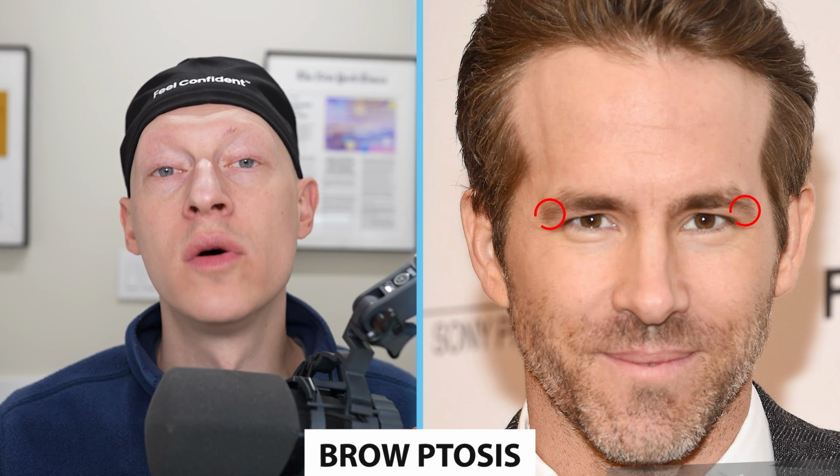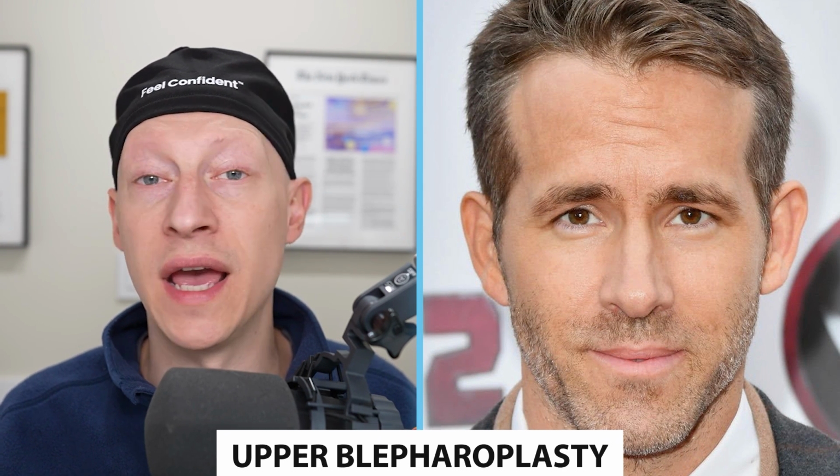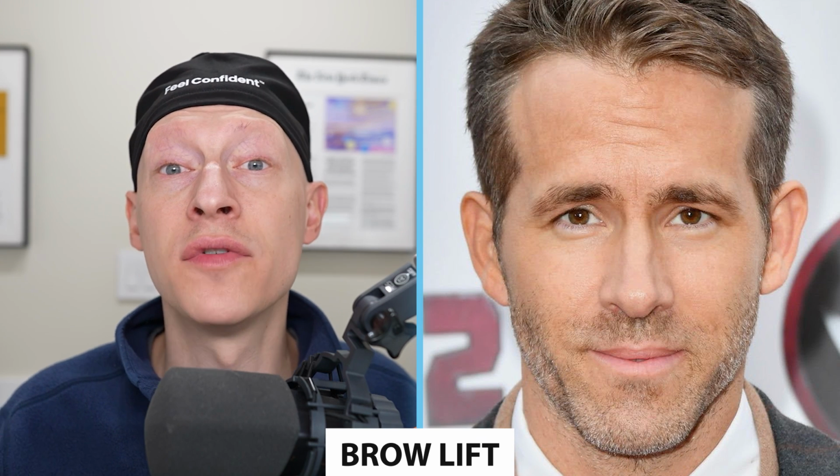In 2018, at the age of 42, Ryan here is experiencing some brow ptosis, and as his brows naturally descend, there's now increased upper eyelid hooding. In severe cases, this can actually reduce your field of view, and some people get upper blepharoplasty and or brow lift procedures that are covered by insurance because they're getting it for a functional reason, which is that they can't see the way they used to see.